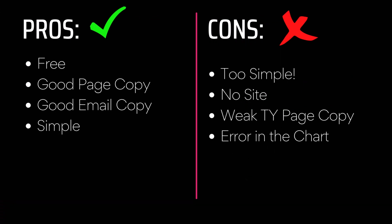So the pros, it's a free Kartra funnel, and all you have to do is change the copy, and it's a good page copy. It does guide you through this process. Frank Kern is the master. It's good to have his thoughts there. It's also a good, decent email copy, and it's simple, so you can deploy it relatively quickly and go live with it. And the cons, maybe it's too simple.